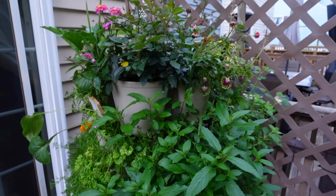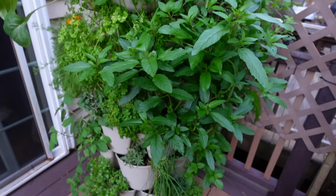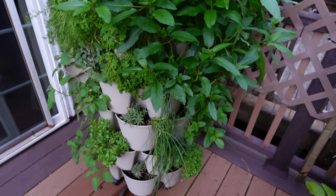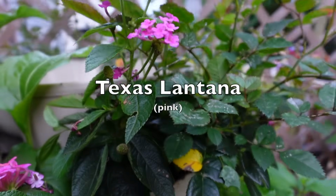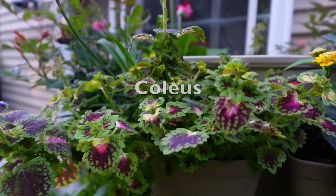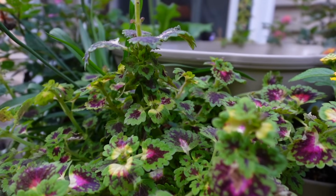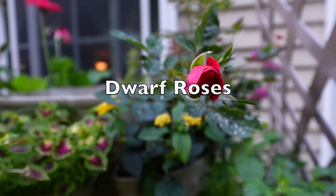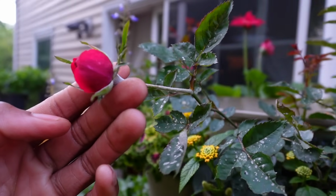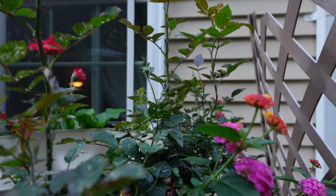Now let's move to my herb planter. I've got so much packed in here, and most of this actually comes back every year. I like to call the tops of my planters the crown, which I adorn with flowers. Here's a beautiful African daisy, and I've got pink Texas lantana and some coleus, which I just love her pattern, and she's a hardy little flower. I've even got dwarf roses, which are very quick to rebloom and give me all the satisfaction of having fresh cut roses without the high maintenance of a full rose bush.